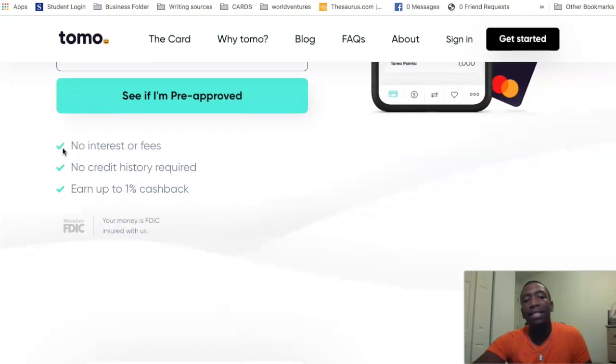So you can see right here, it says no interest or fees, which is always a good thing, right? Nobody likes hidden fees. And then no credit history required. Okay. All right. And then the next thing is you earn up to 1% cash back. Right. So that right there is already a benefit, right? Because you're getting money back. Not to mention, it's no credit check, right? They're not going to be checking your credit, so you don't have to worry about any hard inquiries showing up or anything like that. And then, like I said, no interest, no fees is always a plus.